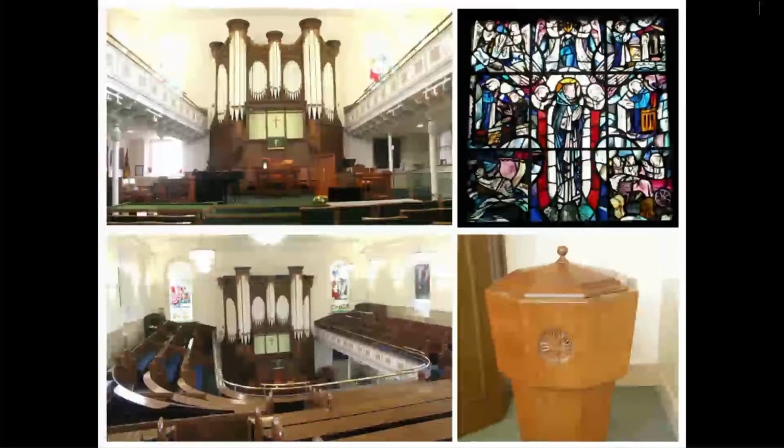The timber font, which is the Mouseman, Thompson Mouseman timber work. And there's quite a nice number of stained glass windows. And this one here, there's two windows, this is one of two windows designed by a gentleman called Leonard Charles Evetts. Now Evetts was actually the head of the design school at King's College, now Newcastle University, until about the early 1970s.